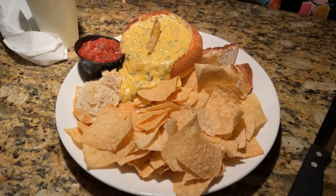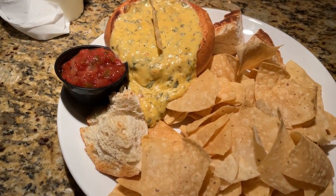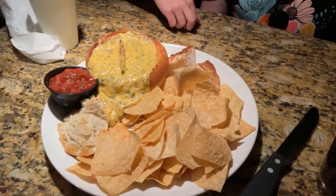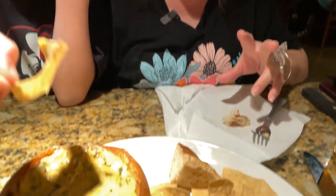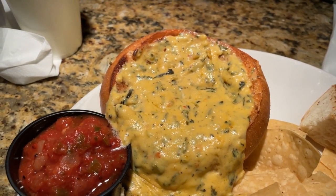All right, so here it is, guys. The spinach artichoke dip. Look at it just flowing out like lava from a volcano. Salsa, chips, bread. Here we go. Jennifer's trying some of the dip now with some bread. Jennifer, what do you think about it? It's so good. It's like perfect creaminess, and then there's a little bit of a spice to it, but it's not a really big spice. It's like just enough to give it flavor and depth and everything.